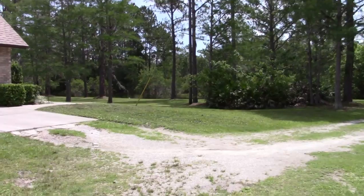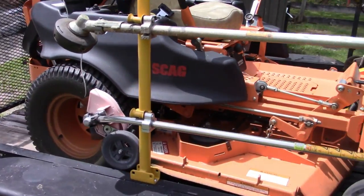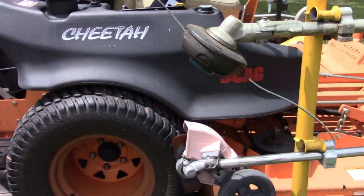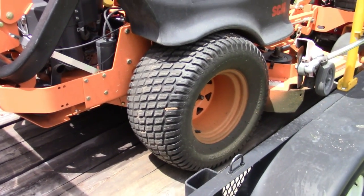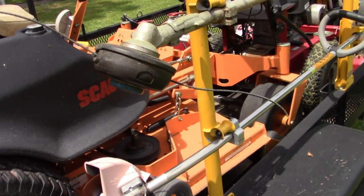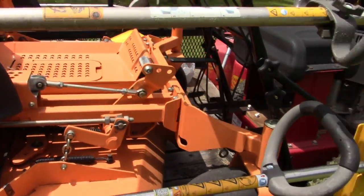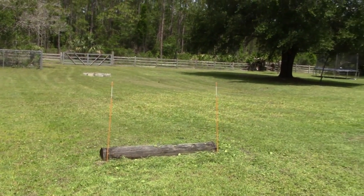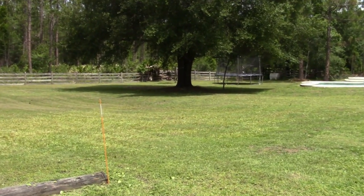Alright, so we are all done now. Just wanted to show that the mower is nice and clean again. Of course, its tires just cleaned themselves. So we got all that nasty grass off of there now. And I don't think there's any up under the deck either. I didn't look, but with the thinner sandy conditions back there, I think that it's all gone.